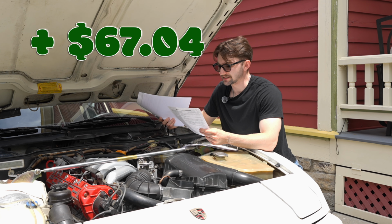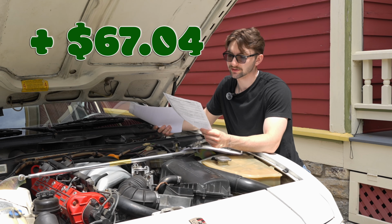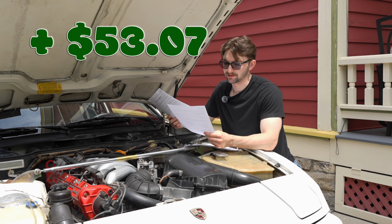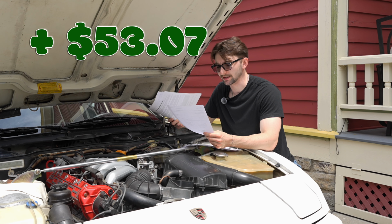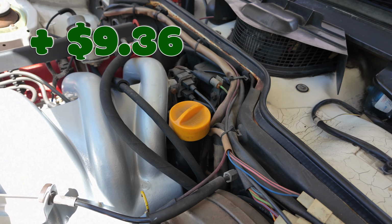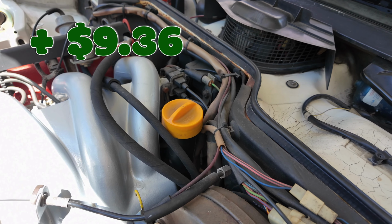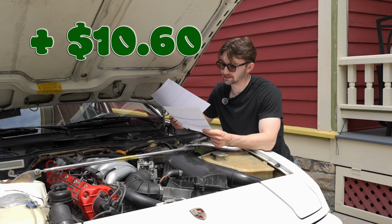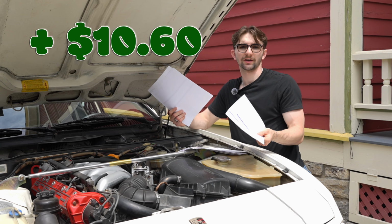Now I have another $67.04, and that was for some camshaft housing bolts. Now we have another $53.07, and that is for the cylinder head nuts and washers. Now I have another $9.36, and that is for the air oil separator seal. Then I have another $10.60 for another rubber O-ring and seal ring, and I have no idea what they go to.